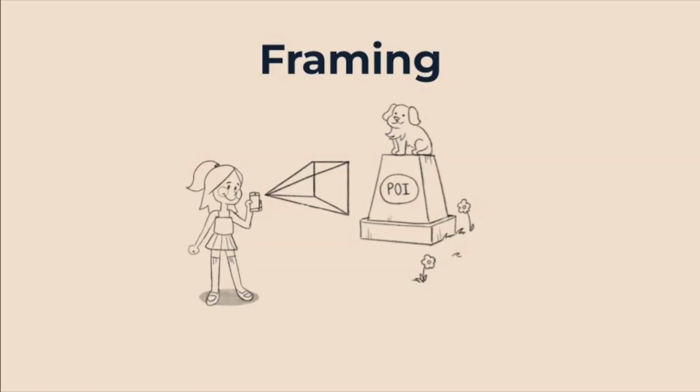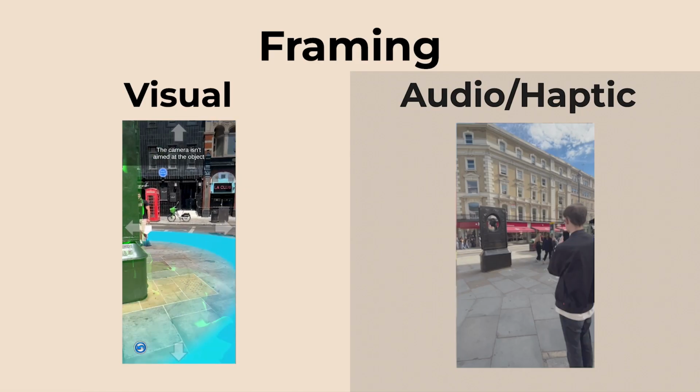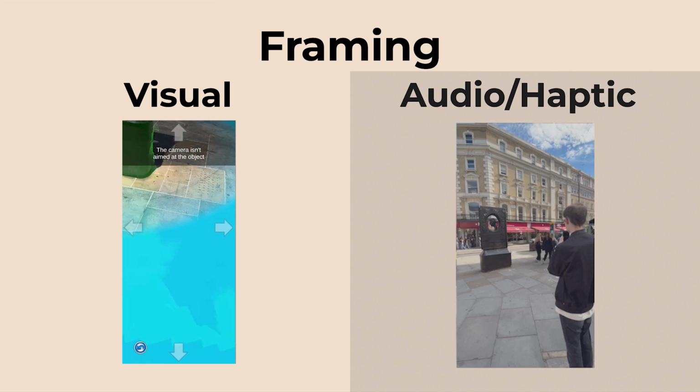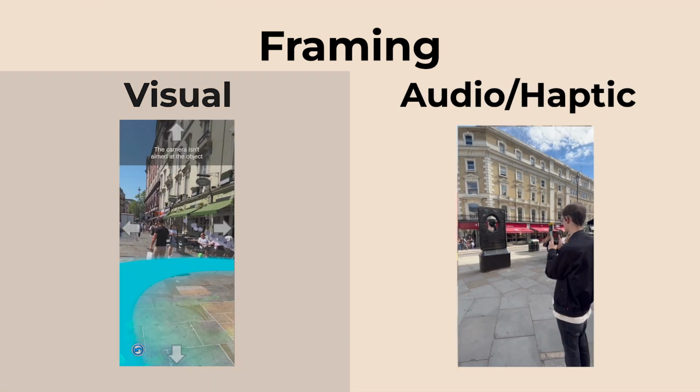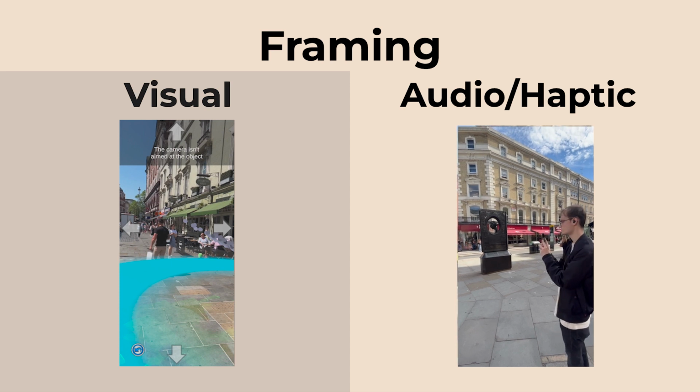The 2 application types also guided the users to keep the object in camera view. For the visual application, users received text feedback on the screen when their point of view drifted. For the audio haptic application, however, we implemented haptic feedback. The further the object was from view, the stronger the buzzing sensation was for users.